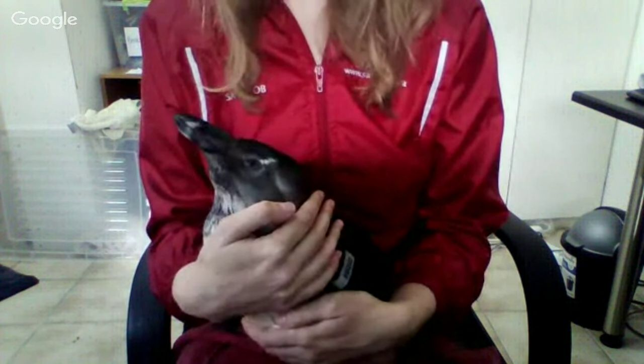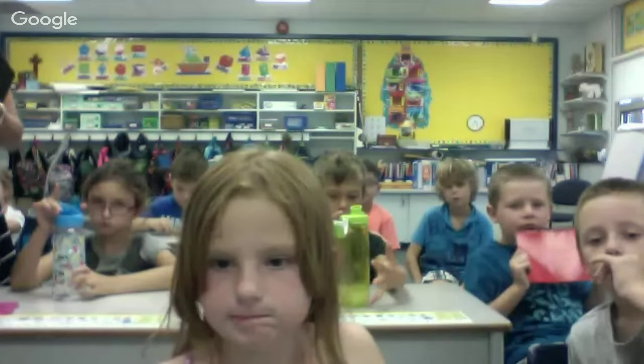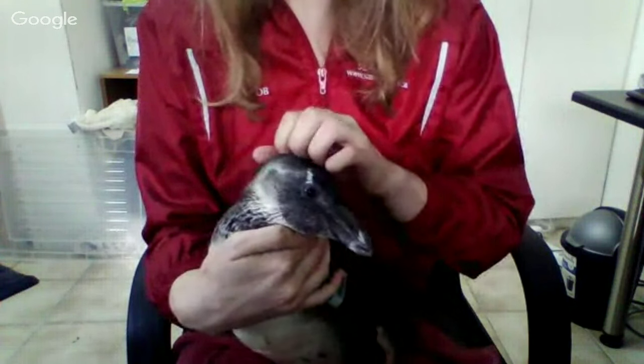What are their treats? Okay, so penguins don't have different types of treats like we do. They live right by the sea because they want to be close to fish. So Stubby's main food and his special treat and his birthday treat and everything, it's always fish. He loves fish, especially sardines or anchovy.